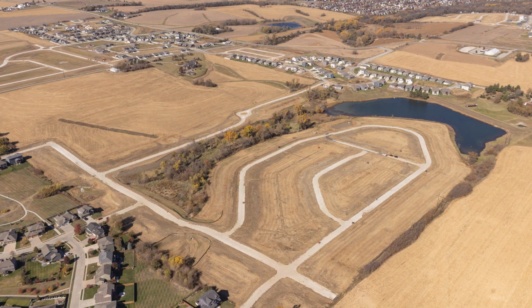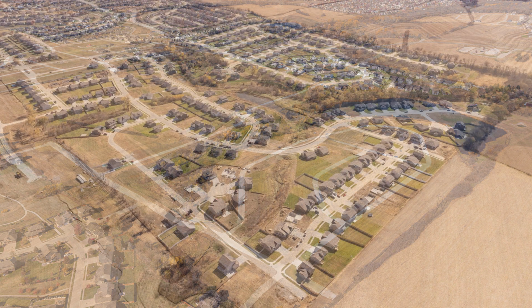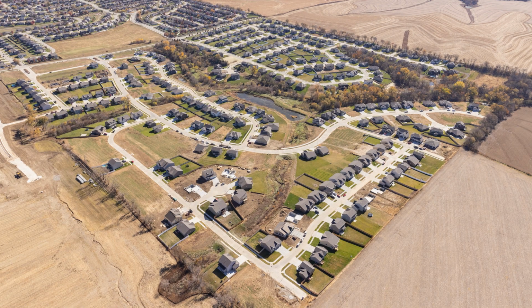Now heading east to Bellevue, we're near 48th and Capehart. Here you're looking at Bell Lago South in the foreground, and on the north side of the lake is Bell Lago. And on the west side of 48th Street, you'll see Lionsgate and Cedar Grove.